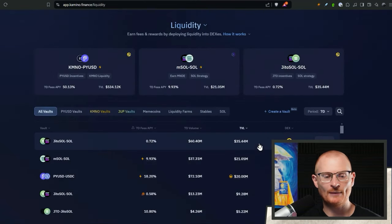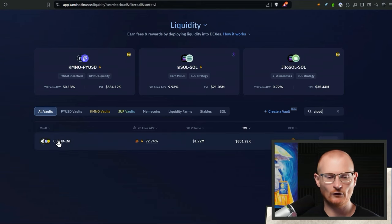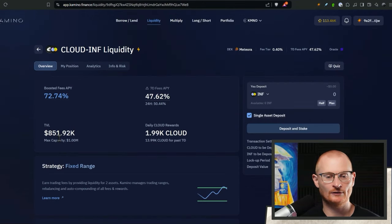But one thing when it comes to anything with liquidity and farming, be very, very aware of divergence losses. Basically, if the price of one asset goes down and the other one goes up, then you can be left with a lot less than what you started with. The perfect thing about this is if we take a token such as Cloud, we can go have a look at the performance and see how it's doing. Okay, so Cloud and INF, this has now been boosted. They stopped boosting this. I withdrew my liquidity and now they've gone and added more Cloud. So I should go back in.